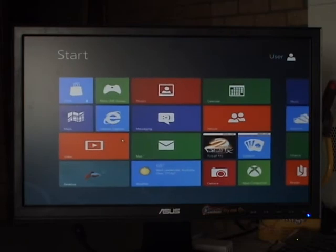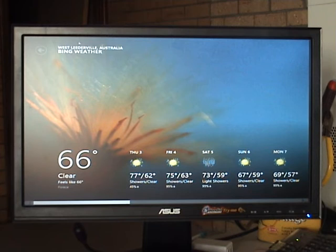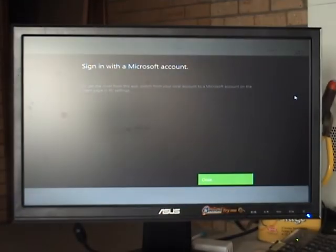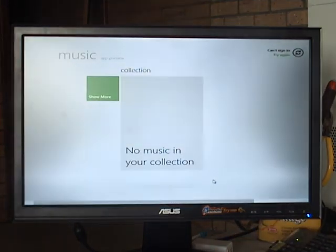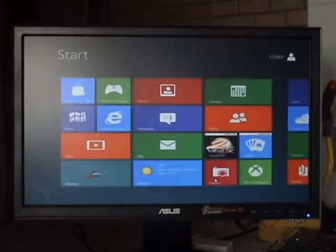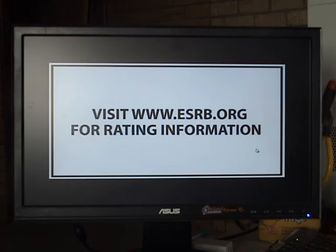Other things that we have is the weather. Because the local weather place to here is coming up as West Leaderville, and here you can see it's 66 degrees and clear. So obviously these are all apps that are pre-installed. Music is going along the same lines as iTunes. So, you know, is Windows trying to reinvent Apple at all? I don't know. Games, there's a few games that are pre-installed, like they always are on any edition of Windows.